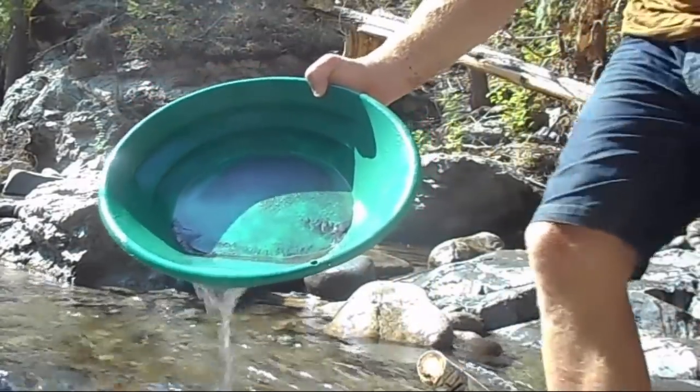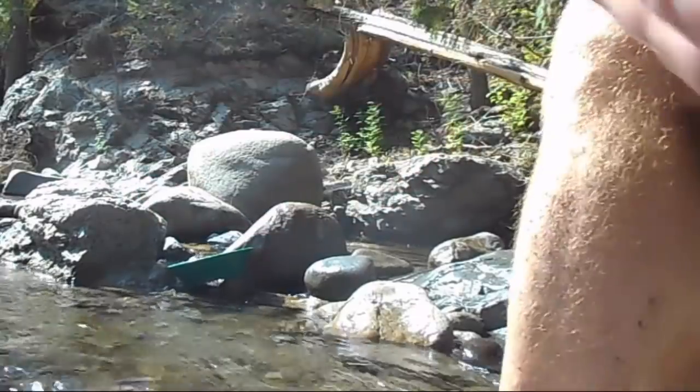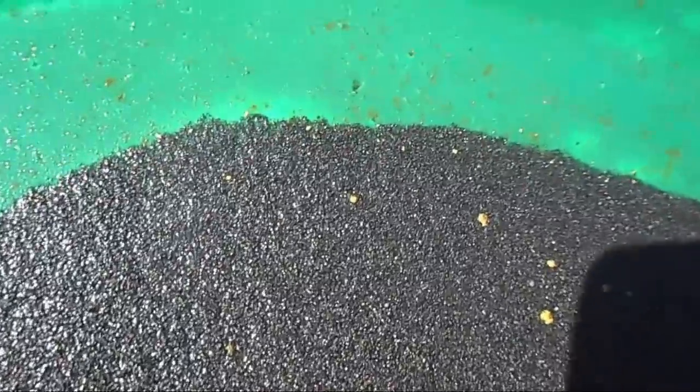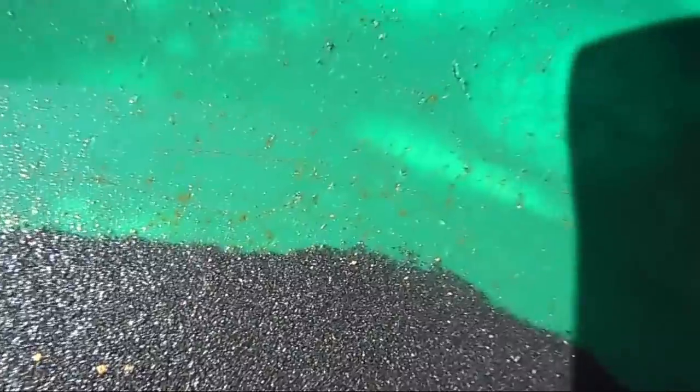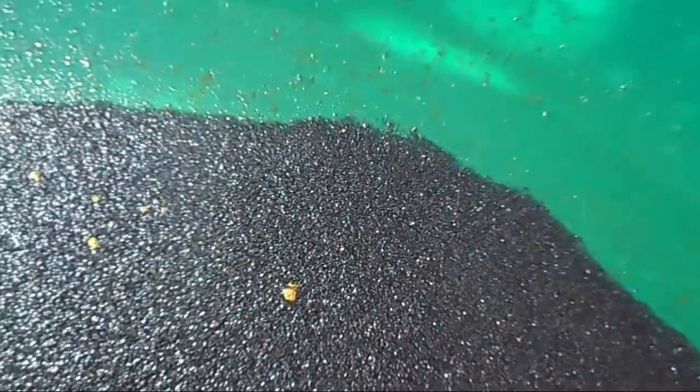Finally have gold. Gonna refocus the camera here. And there we are, one fairly nice piece, couple of good flakes, whole bunch of little stuff, lots and lots of little stuff. That's more like what we expect.